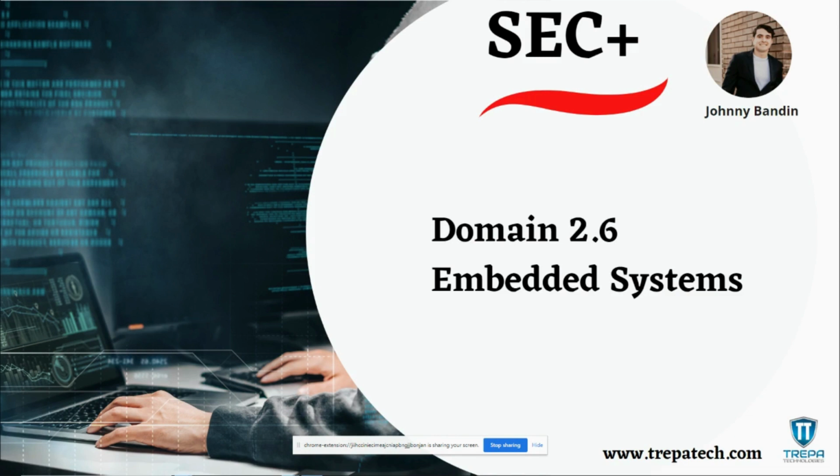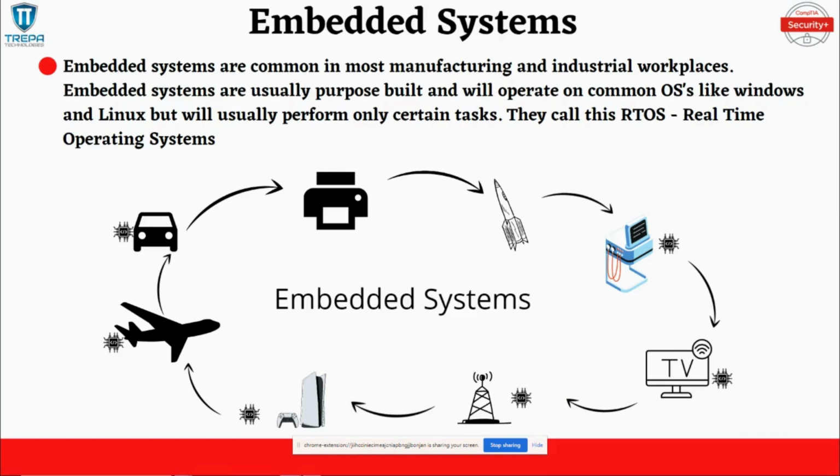This video will cover Domain 2.6 Embedded Systems. Now let's get started. Embedded systems are small or lightweight computer processing hardware that is purpose-built for specific industries or hardware. Most embedded systems will have a standard OS like a Linux distribution or a Windows operating system, but will be built just to run one or a few specific tasks.